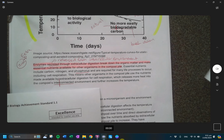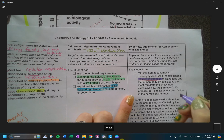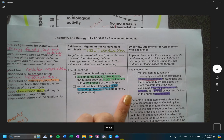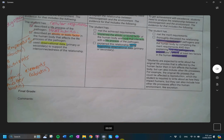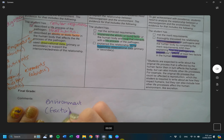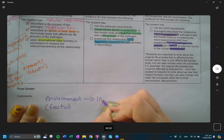Okay. So we're looking for interconnectedness. And when we look at this interconnected, we're talking about explaining how the pathogen life processes affect the environment. So when we are thinking about this assessment, let me just grab a different color that we haven't. Actually, no. Okay. So you have the environment, which has factors. Those factors influence the living organism.